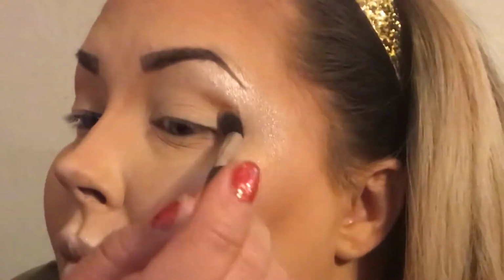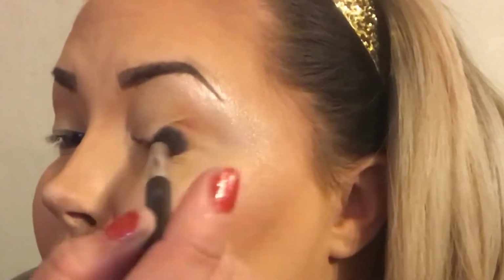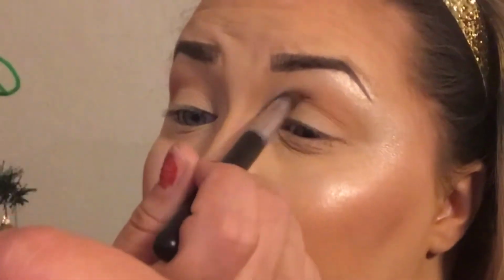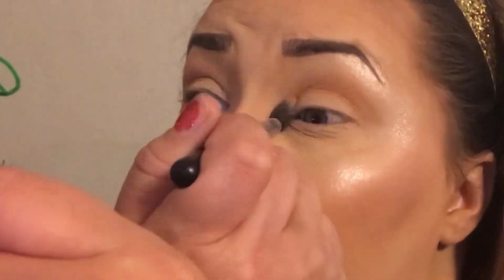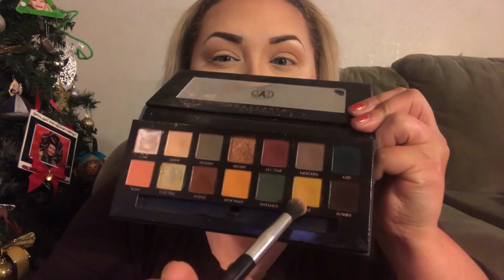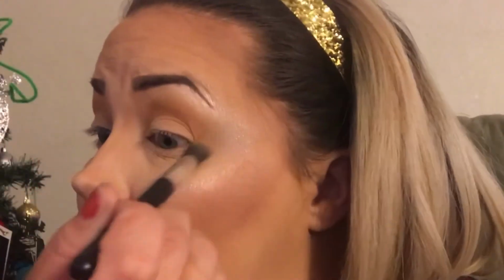And I'm going to go in with the Subculture palette today and go in with Dawn as my transition color. And we're just going to take that in the crease and right above the crease with a big blending brush. And I'm just going to pack that on a little bit more. With Subculture palette, you need to go in with a very light hand. And to warm that transition color up a little bit, I'm going to go in with Edge right on top of it just to give it a little bit more warmth.